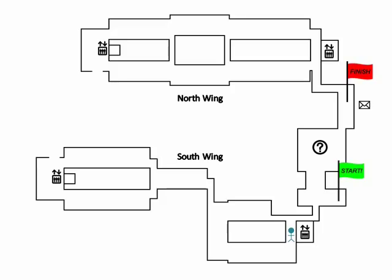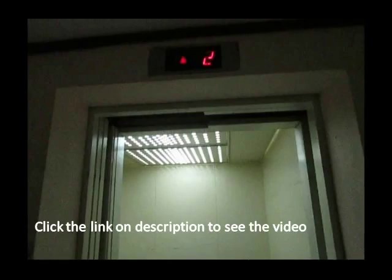There is a service lift next to the guest lift, but since this is a service lift, I didn't ride that because I don't want to get in trouble and this lift is always being busy. But anyway, here is a quick preview of what the lift looks like inside, and even better, I have the video.